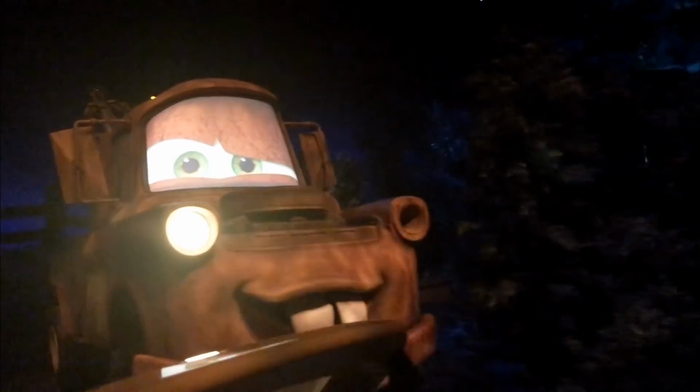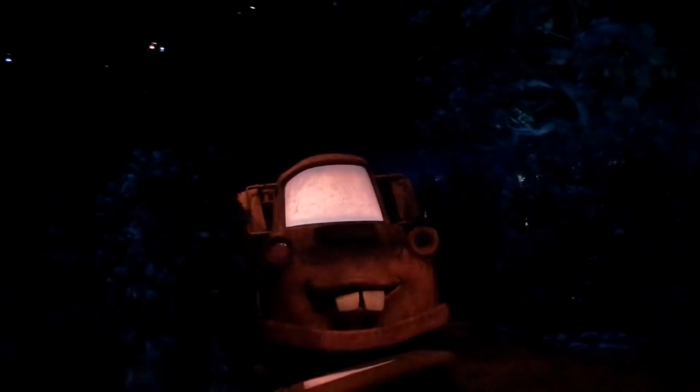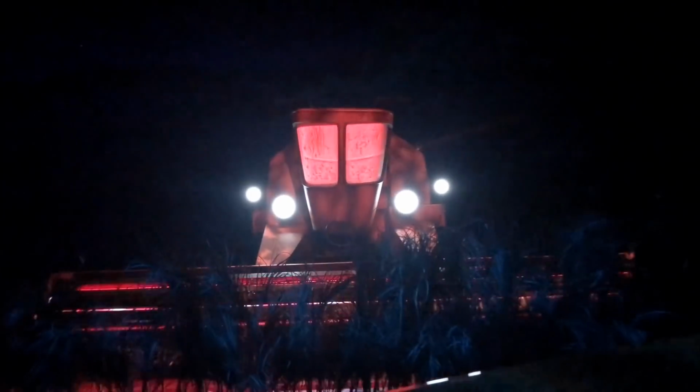The ride features 23 audio animatronics, and the technology, not even just the inner mechanics of the animatronics, but the outer materials that they're using, creates such an amazing fluidity of these characters. Ready? Don't let Frank get you. Like many Disney dark rides, you kind of never know when, whoa, there's Frank, you gotta watch out for him. But that's pretty much the end of the loud noises and scary stuff.